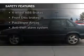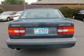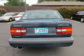If safety is a high priority, rest assured knowing these top safety components are included. Passenger airbag. Our website offers more information on all of our vehicles.